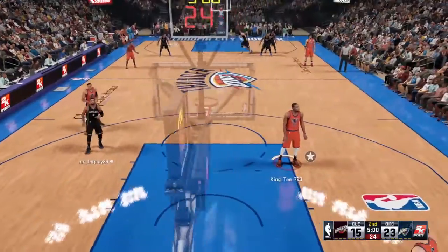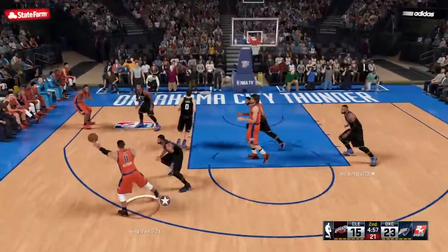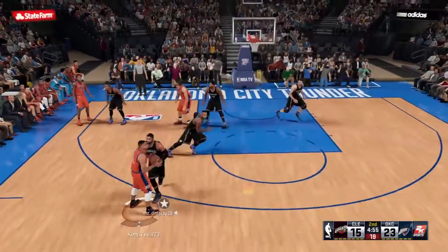Into a good rhythm offensively. It really does. I mean, it's a lot easier to get buckets inside. That's elementary, and they've done that through one.